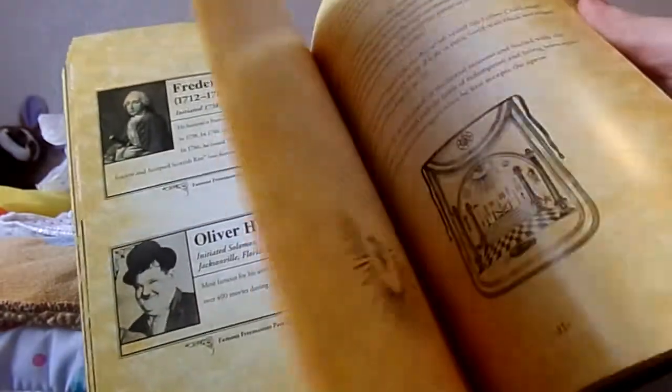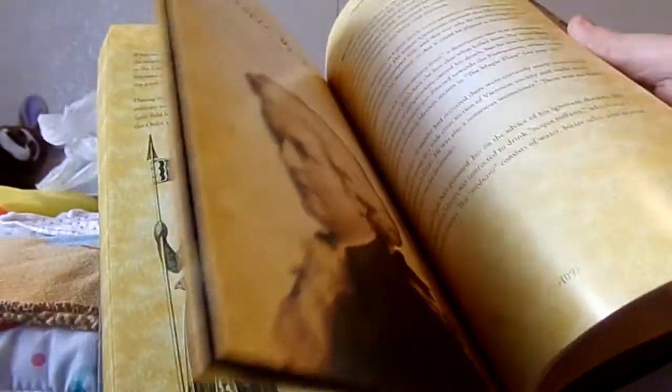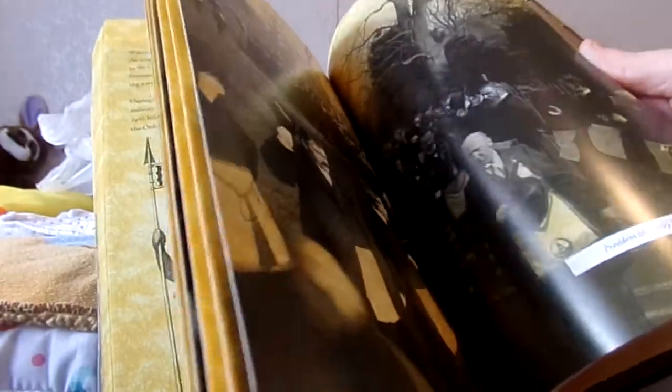And I do love the art, too. It's pretty cool. And it's just very informational, has a lot of cool stuff in it. I was actually reading through a little bit of it when I was at Half Price Books, and already found out a couple things that I actually didn't know. So I thought that would be cool to check out.